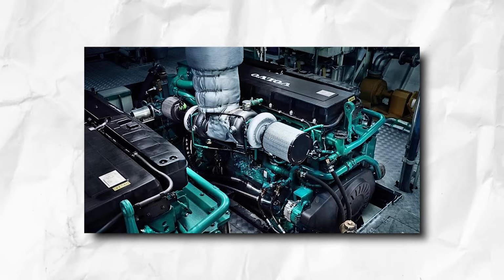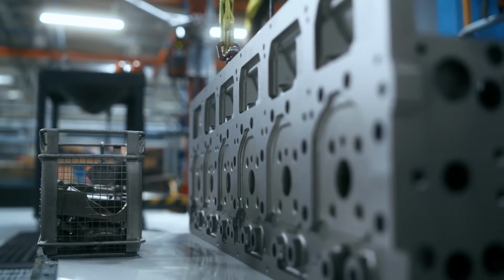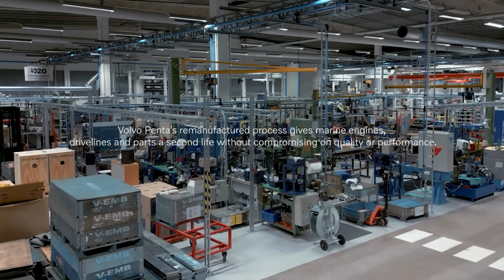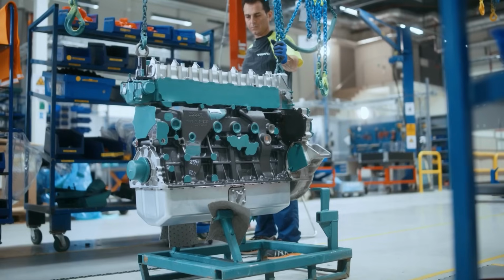Starting with diesel, Volvo Penta is arguably the king of the inboard castle. Known for rock-solid reliability and innovative technology, like their IPS drive systems, Volvo Penta engines are a top choice for cruisers and yachts. They're also not afraid to add a little Scandinavian design flair to their rugged engineering.